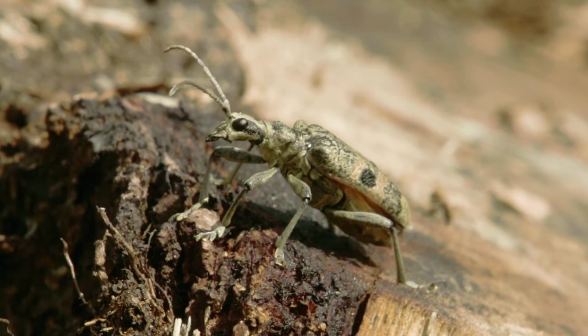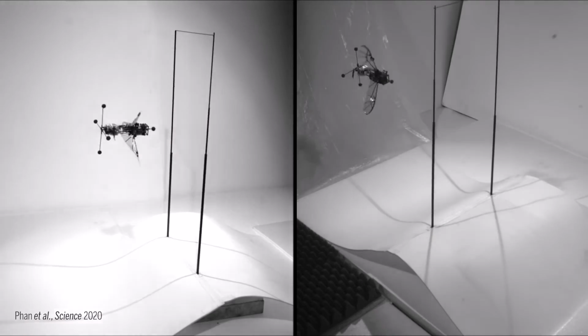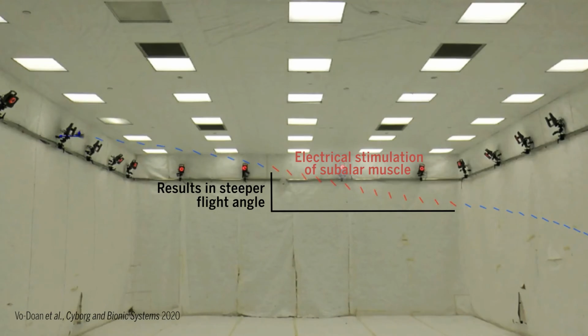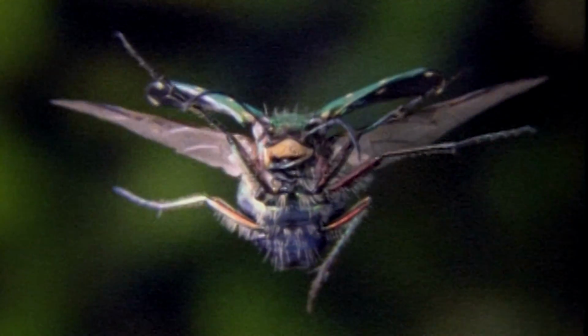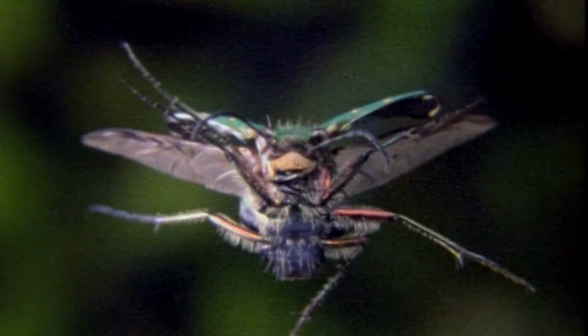Deng already has his sights set on other insects to observe, which may inspire new robots. My favorite insect is the beetle. I have worked with beetles for years, and I really like how they fly. We kind of understand the role of the individual muscles, but we don't know how the beetle combines them to perform complicated tasks. For example, how they perform hovering.